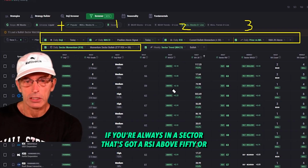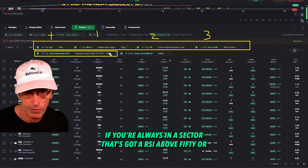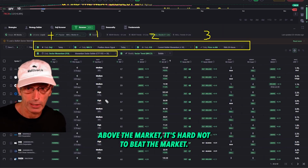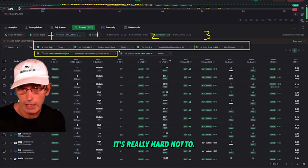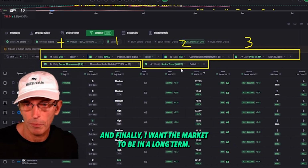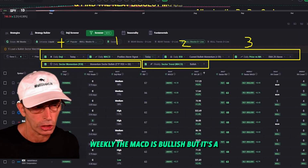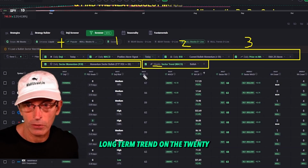And think about this. If you're always in a sector that's got an RSI above 50 or above the market, it's hard not to beat the market. It's really hard not to. And finally, I want the market to be in a long-term, weekly. The MACD's bullish, but it's a weekly MACD because that's the long-term trend on the 20 channel.